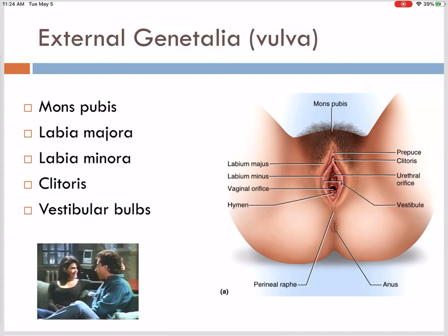Here are some of the external genitalia. You do not have to know any of these. I have a picture here. It's actually the wrong picture.